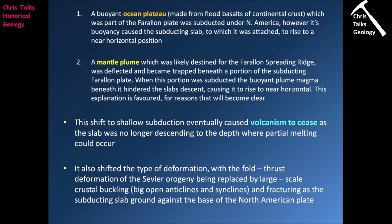The classic example of that is, of course, the mantle plume that's forming Iceland, which is a big mantle plume that's currently trapped under the Mid-Atlantic ridge in the North Atlantic. Now, in the case of the Farallon spreading ridge, we think there's a chance that the mantle plume might have been moving up to rise underneath the Farallon spreading ridge. However, instead of going straight up and getting caught under the ridge, it in fact got deflected and went to the east, and it got trapped under the oceanic crust of the Farallon plate.